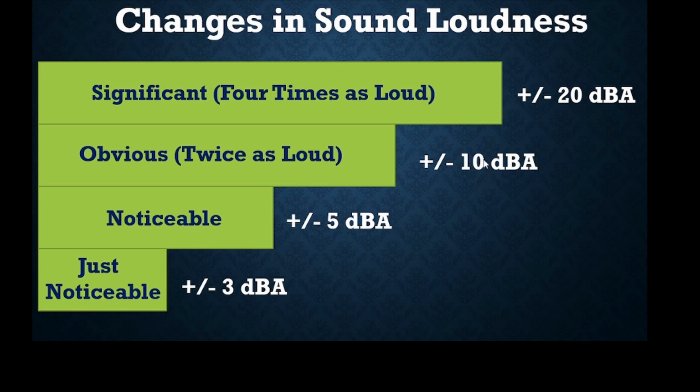Now, when you increase or decrease the sound loudness by 10 decibels, that means you double or halve the sound loudness. That is considered an obvious change. Same applies to the significant change in sound loudness, but it is 4 times as loud or 4 times less loud.